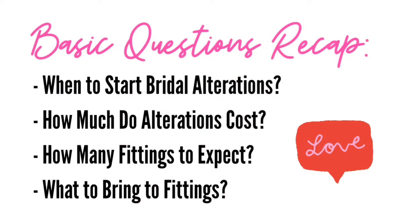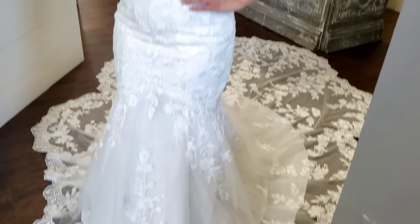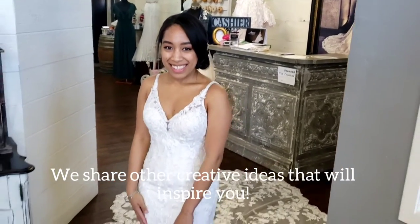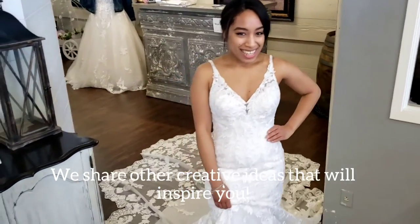We'll get everything together. When it comes to what to bring to your fittings, I'm going to give you the short answer. Dress, money, and shoes. When it comes to your bra, some of you have questions about accessories, heirloom pieces, and other fun projects that you have. Let's book your appointment, and once you do, log into the client tools. In there, I've got a creative checklist of things to bring.